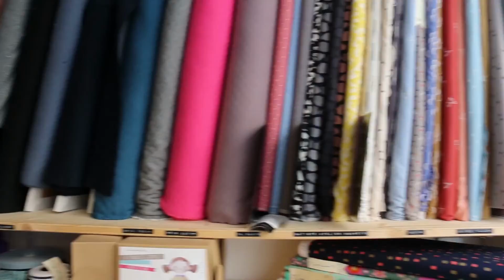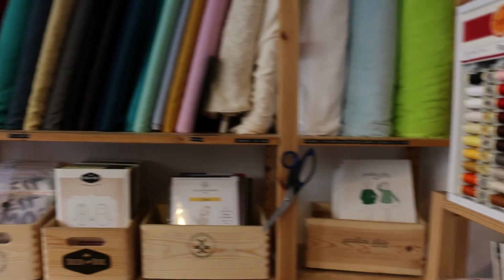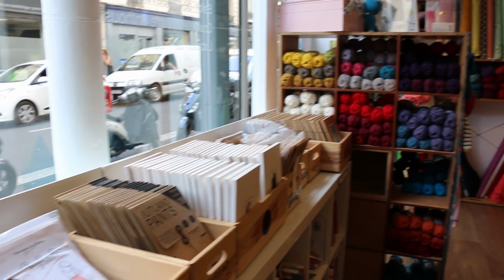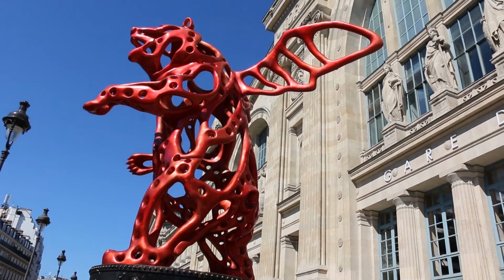And then the second fabric shop pictured is Brune de Cousette, who they're really good for indie patterns actually. I'd recommend them if you're looking to purchase either UK, US or French indie patterns, and that's where I picked up the Republique de Chiffon pattern, the Gladys pattern.